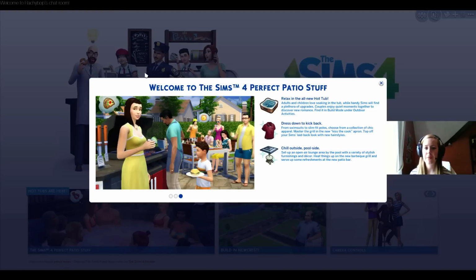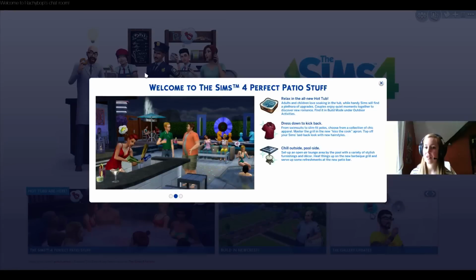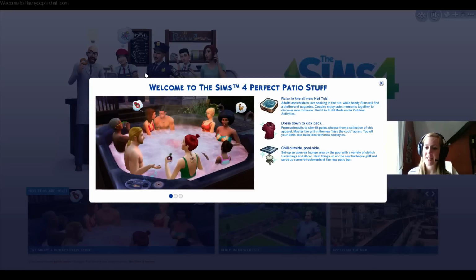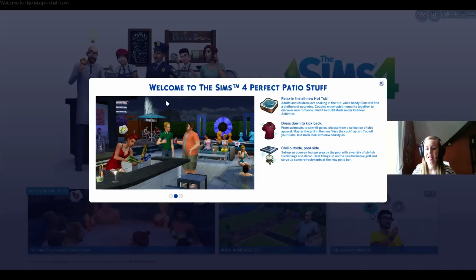Relax in the all new hot tub. Adults and children love soaking in the hot tub while handy Sims will find a plethora of upgrades. Couples enjoying quiet moments together discover new romance. Find it in build mode under outdoor activities. Dress down to kick back. From swimsuits to slim fit polos, choose from a collection of chic apparel. Master the grill in the new Kiss the Cook apron and top off your Sims' laid back look with new hairstyles. Chill outside, poolside. Set up an open air lounger area by the pool with a variety of stylish furnishings and decor. Heat things up on the new barbecue grill and serve up some refreshments at the new patio bar.